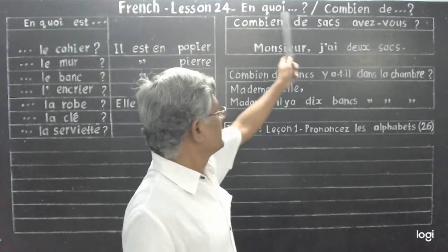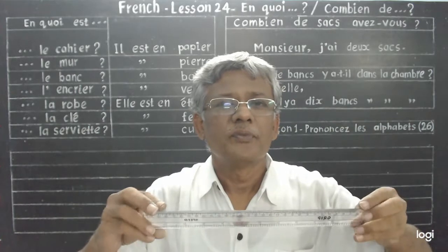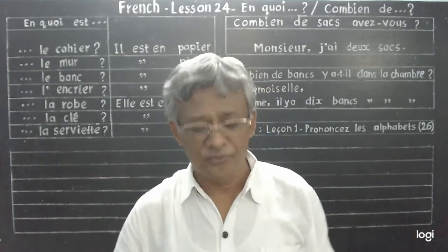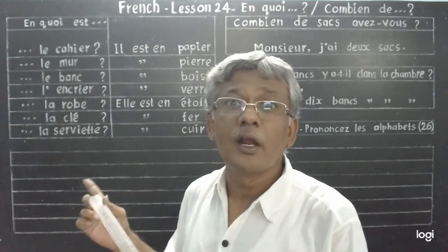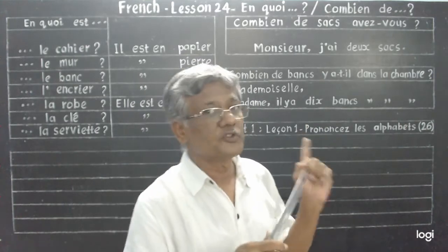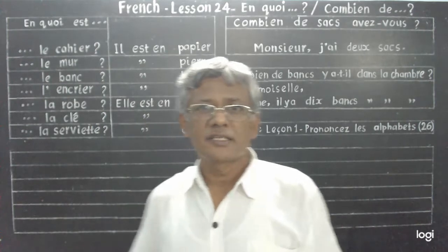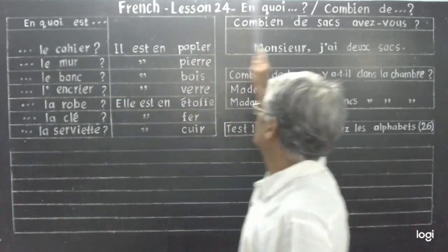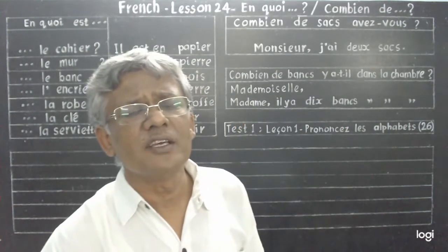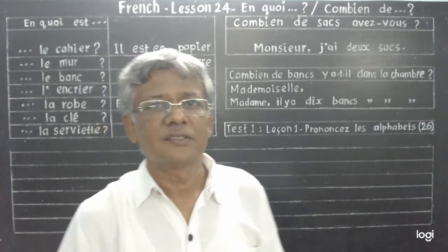Here we are going to learn "of what is the wall made of?" Okay, it's made of stone. It's made of wood. En quoi? And combien de? One more question: combien de means how many? Write down the meanings.